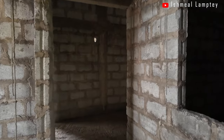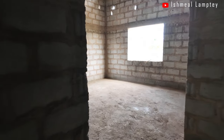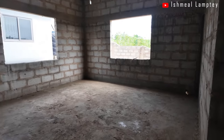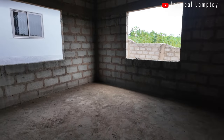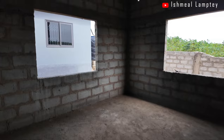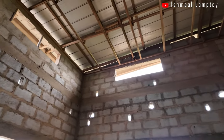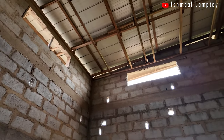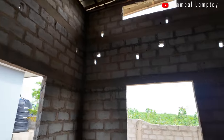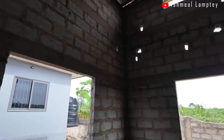And from here you have the master bedroom, which is here. I must say the master bedroom has a couple of interesting things going in here. One of them is the very high ceiling, which we just saw from the family area. Aside from that, we also have two panel windows at the top and two normal windows. So that's my building, you could see from here.